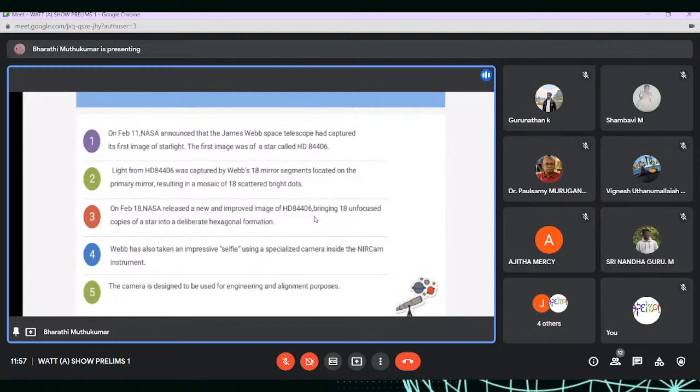And the Webb has also taken an impressive selfie using a specialized camera inside the NIRCam instrument, which is mounted in the ISIM. The ISIM is a part of the telescope, and the camera is designed to be used for engineering and astronomy purposes.